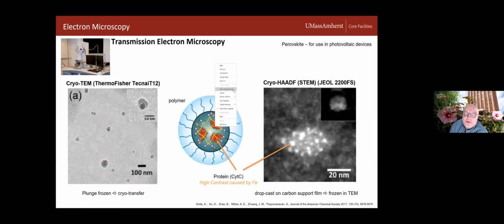Okay, and then the third example I put on here in terms of transmission electron microscopy is CryoEM. CryoEM is a big field, but nowadays it is generally understood to mean single particle reconstruction. What you see on here has nothing to do with single particle reconstruction, but it's still CryoEM. This is a polymer vesicle which carries protein, which you can use for drug transport.